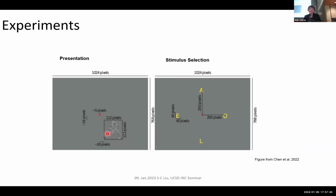Yeah, and so shortly you present, so you fix it on this red dot over here, and then you present the letter usually on the lower right, as you see here. And then the monkey would then, after some time of the stimulus presentation, would saccade to one of four positions to tell you which letter it thought it saw. Okay.